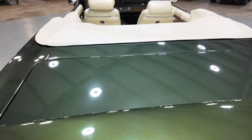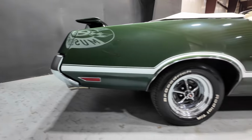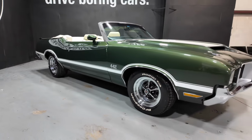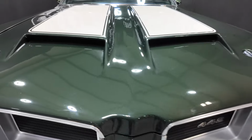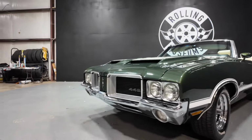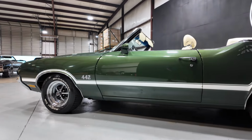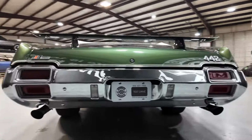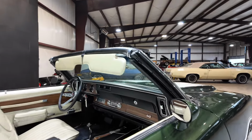Paint is in good condition. Frame and floor pans are solid. She got a fiberglass hood with a functioning air induction. Gotta love an Oldsmobile. I really feel if they would have kept performance models like this going, they would still be around today.